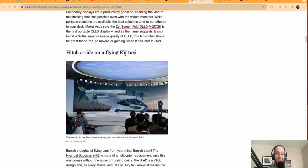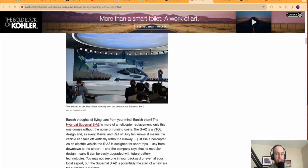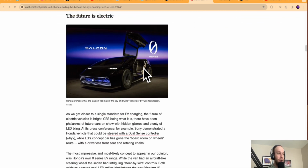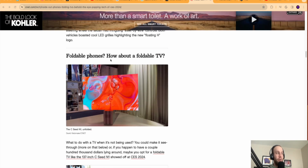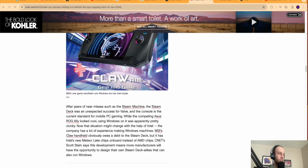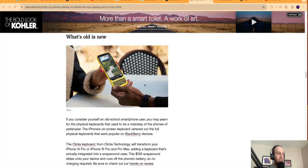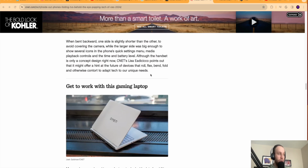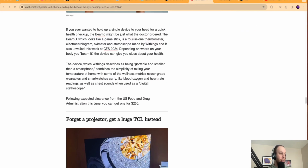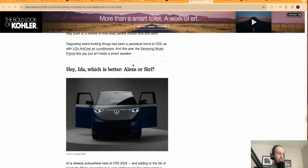Here's the flying EV taxi. I thought this was really interesting. Hyundai is actually developing these, according to this article here. And then it talks about another EV Honda car here, evolution of electric vehicles. Now we're talking about foldable TVs again. And if I scroll down, Steam Deck has a new challenger. So there's more gaming machines and now how AI is being incorporated in gaming. Talks about BlackBerry here a little bit. Another thing with phones, a gaming laptop, a thermometer that can now check your heart and lungs. Talking about projectors and all sorts of things going on here at the CES show.